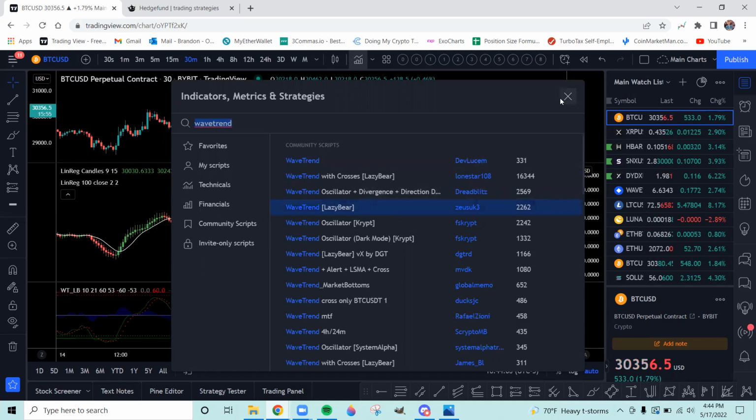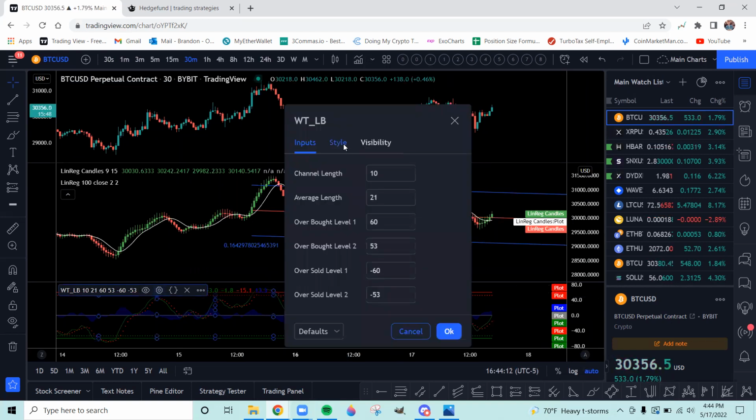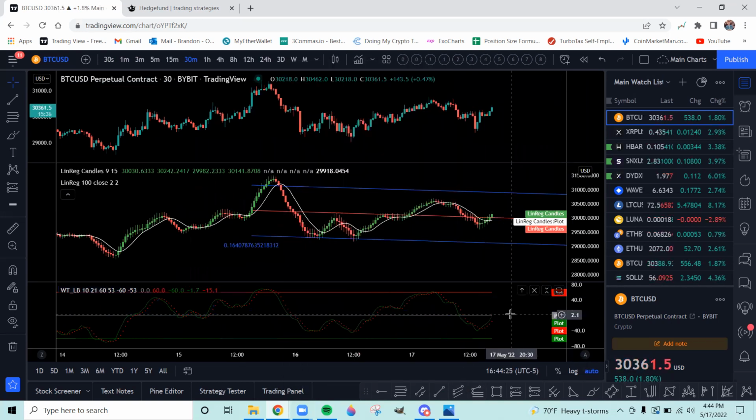There's that. And we want to clean this up. So let's go to settings, and then let's go to style. And we want to take this one off, and let's take this one off too, and then let's take this off too. So it's super clear, super easy to see.